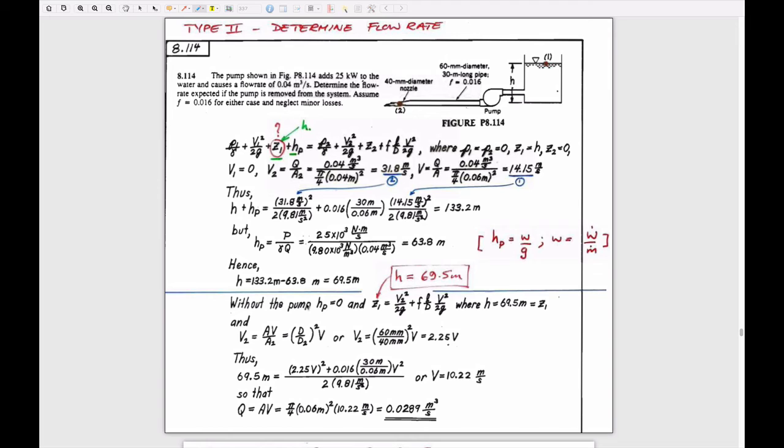So a second one, another pipe type 2 problem. Flowing out of a tank, we get a prescribed flow rate of a given magnitude. Determine the flow rate expected if the pump is removed from the system, if the pump is initially adding 25 kilowatts to the system. In other words, initially it's pumping and gives a flow rate of 0.4 meters cubed per second when it's pumping at 25 kilowatts.